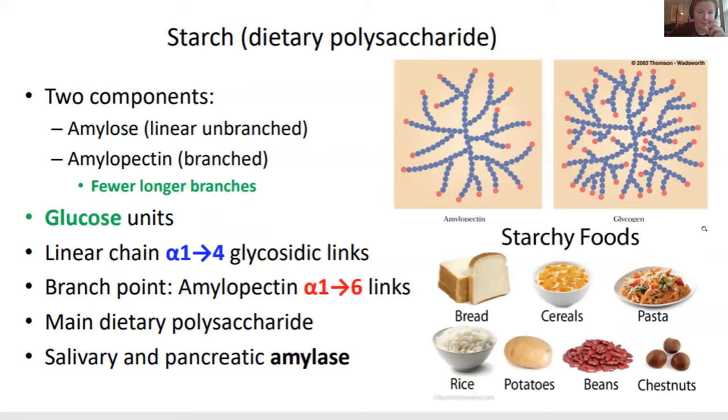Starch, I remember this being a thing on our exam, I believe. So it's just a bunch of glucose units. That's all it is. Starch is just a bunch of glucose units. We're going to look at this in more detail when we talk about glycogen later on.